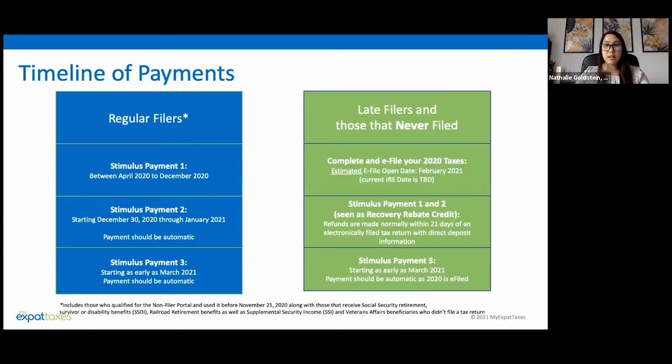Timeline of payments, right? There's 2 buckets of people. We are the regular filers, right? If you're the regular filer, you should have already gotten your stimulus payment if you were eligible. It would have come last year. The payments are automatic. You don't really need to do anything different unless you have less income in 2020, and therefore you would actually be eligible for more of the stimulus payments.